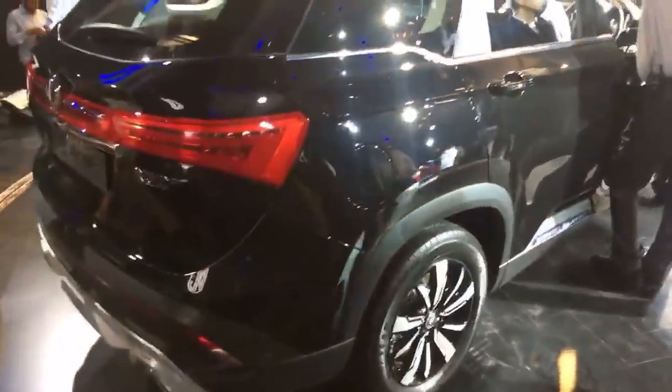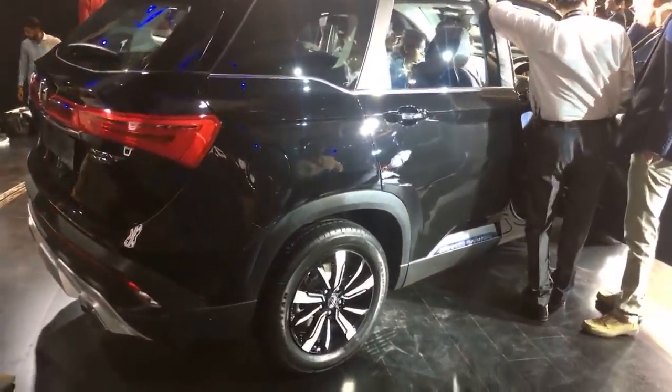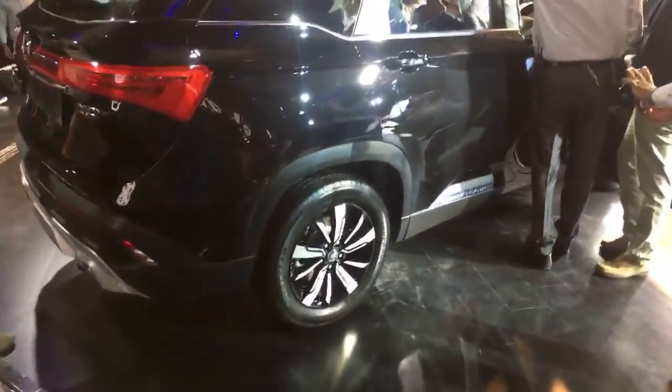So let's not talk about reliability just yet. Though having said that, going by just sheer track record, if one has to stick their neck out at this point, you'd probably say Kia.